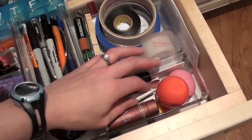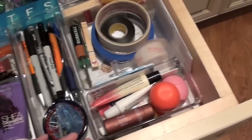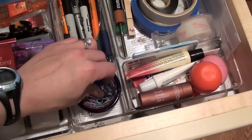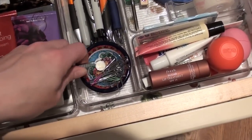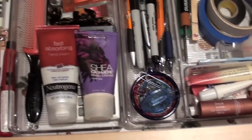Don and I share this stuff. He obviously doesn't use the stuff with tint, but he does use the lip products. Pens of different kinds, Sharpies, pencils, different kinds of pens. Extra, what do we call these? Oh, paper clips and safety pins, and this is an envelope opener.